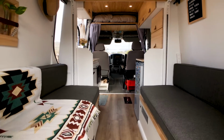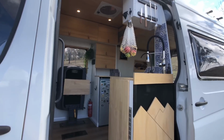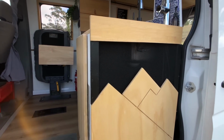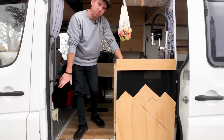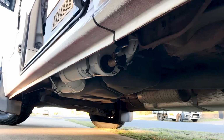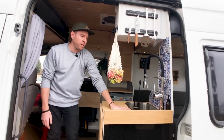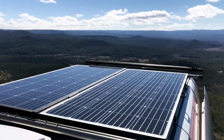Excellent. In here we've got our hot water system, which was very important to Em. It's got the pump in there that pumps our water up from a water tank that's underneath. And underneath this area is also the grey water tank for catching all that grey water. A 12-volt water pump? Yep, 12-volt water pump. So on the roof we've got 500 watts of solar.